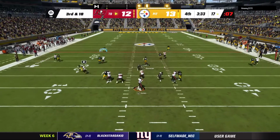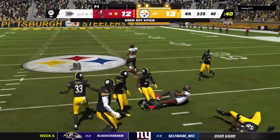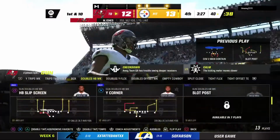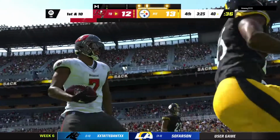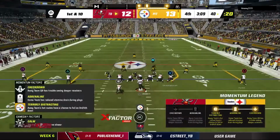Now on 3rd and long, they'll look to throw. Over the middle, caught by Mims. And he'll be corralled well upfield right around the 40-yard line. The defense shaking their heads, not aggressive enough, and they allow him to convert a 3rd and 18.